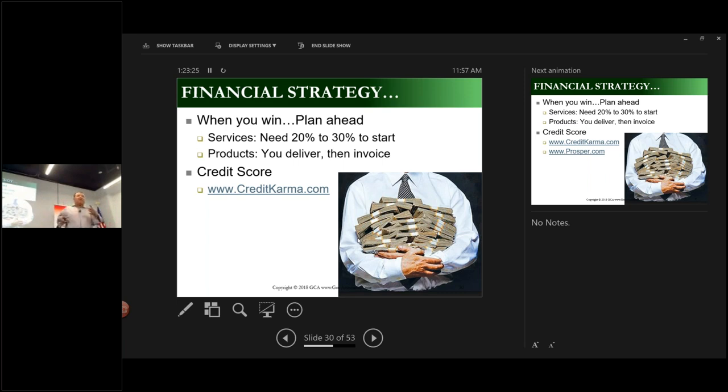And if you need a small loan to get your business going, prosper.com. On Prosper.com, you can get a $10,000 to $30,000 loan to start building your business. This is how GCA got started. Even without having an invoice? It's a personal loan. It's not a business loan. Okay. So when you apply, don't say it's for your business. When you apply on prosper.com, just say, hey, this is a personal loan to pay off some debt. So just do it for debt purposes.